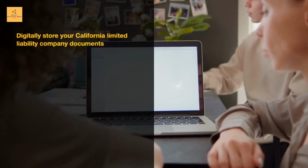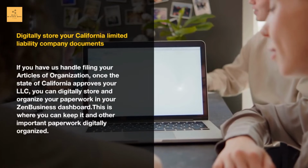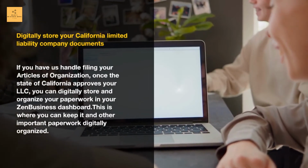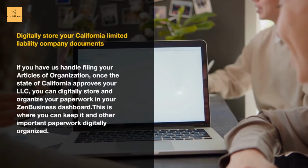Digitally store your California Limited Liability Company documents. If you have us handle filing your Articles of Organization, once the state of California approves your LLC, you can digitally store and organize your paperwork in your ZenBusiness dashboard. This is where you can keep it and other important paperwork digitally organized.